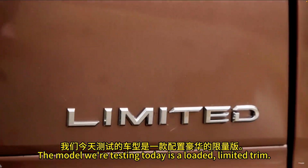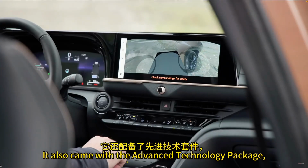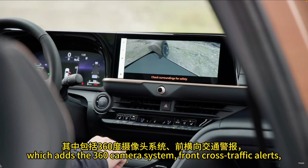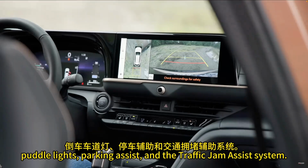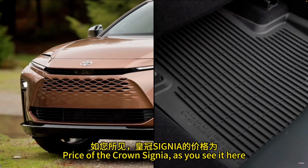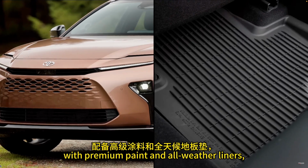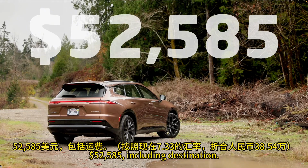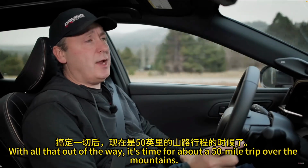The model we're testing today is a loaded Limited trim. It also came with the Advanced Technology package, which adds the 360 camera system, front cross traffic alerts, puddle lights, parking assist, and the traffic jam assist system. Price of the Crown Signia as you see it here with premium paint and all-weather liners, $52,585 US, including destination.